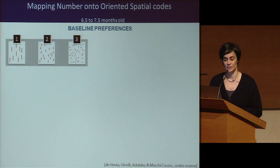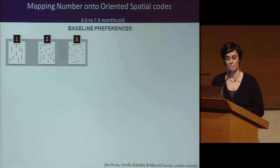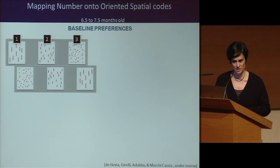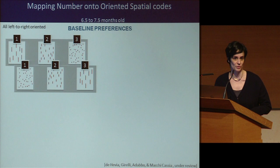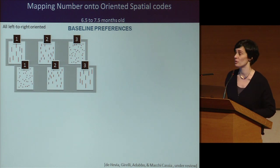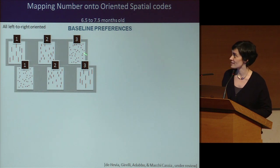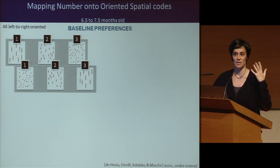The infants receive 2 blocks of trials, one in which there is increasing number, another in which there is decreasing number, but it's always left to right oriented. As I showed you before, first one numerosity appears, then it disappears, the next one appears, it disappears, the next one appears. They receive 3 trials here, 3 trials here, and we just measure looking times. Of course, we counterbalance which one starts.